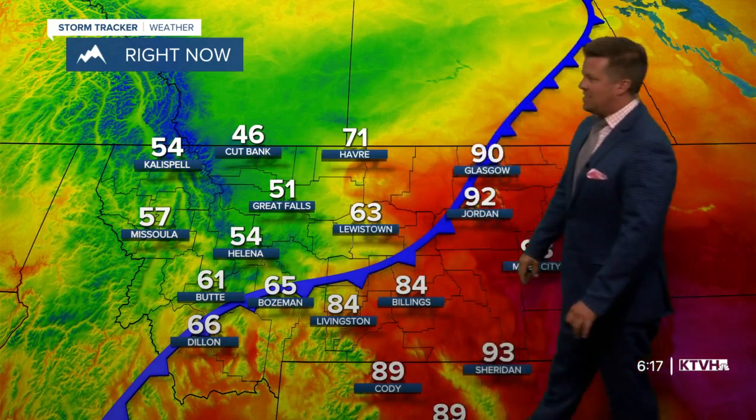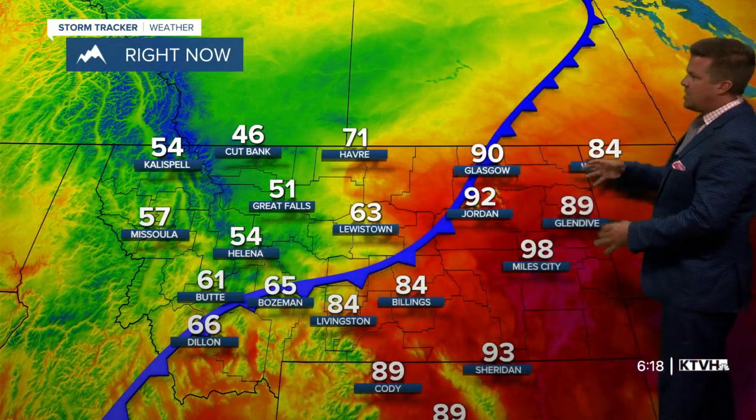Rain coming down across Great Falls, and we're barely hanging on to the 50s right now. That is incredible. Just west of Great Falls, along the Rocky Mountain front, places like Bowman's Corner and Fairfield area have dropped into the upper 40s with some rain coming down. Look at Cut Bank at 46 degrees here. Still pretty hot out ahead of this front.